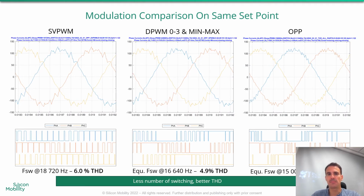Here we have a series of examples. It's just a tiny example of 3 different modulations on the same operating set point with the SiC inverter. You have on the left the reference SVPWM. It is switching at 18.7 kHz, and what we measure here is 6% of THD. If you apply a DPWM modulation on the same set point, you have an equivalent switching frequency, equivalent because here you are not switching at a regular frequency, but you remove very tiny on and off on switches. You have an equivalent switching frequency of 16.6 kHz, so it is better somehow because you will reduce losses in the inverter, and you have also a better THD.